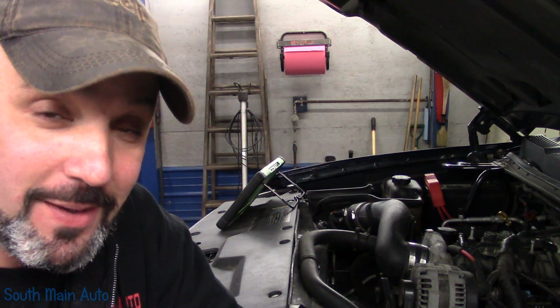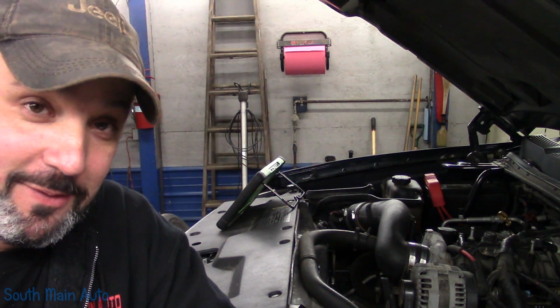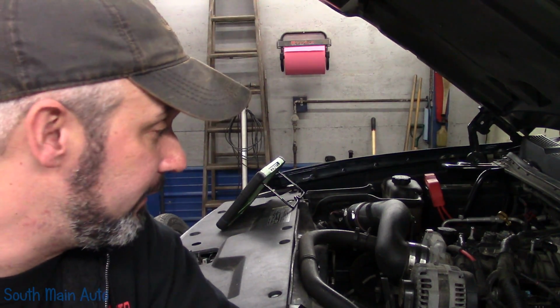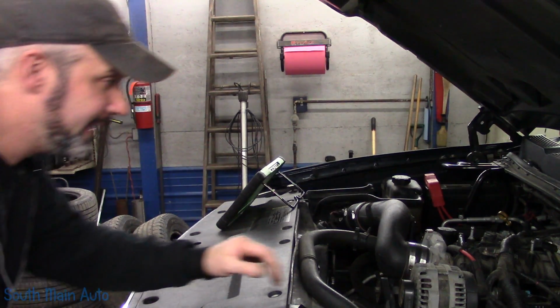NAPA and Advance do not stock a canister purge valve for this, oddly enough. I'm surprised. Either they both sold out or they just don't keep them on the shelf. But it's a quick, easy diagnosis. Let me plug that in so I don't forget.